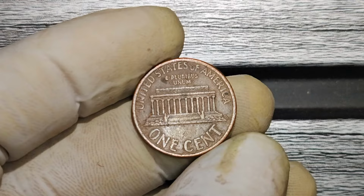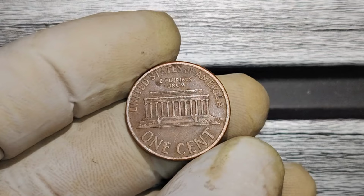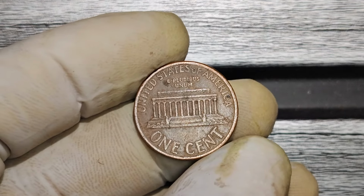And now, let me tell you about the time I almost threw away a rare penny. Yep, true story. I was at a gas station, and I got some pennies as change.